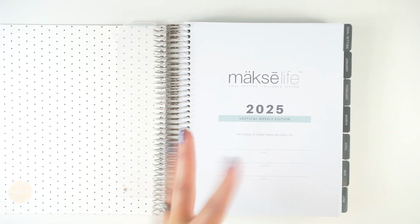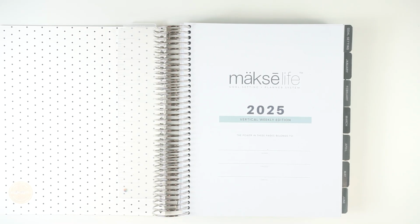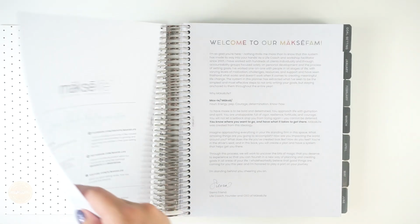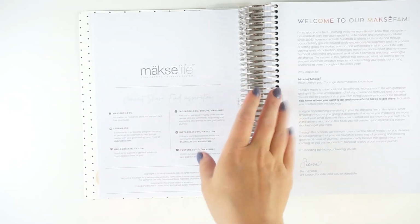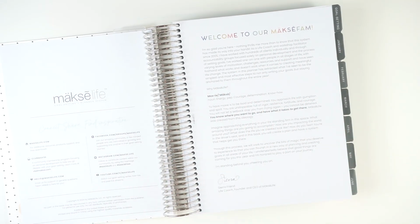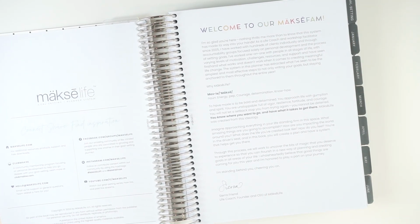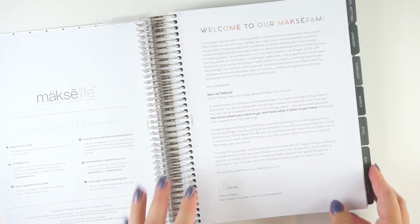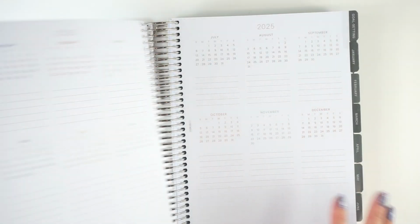So cover page design, exactly the same as last year, except it says 2025 instead of 2024. Then you've just got this little connect page here and a welcome letter from Sierra. Both of these look identical to last year, including the message in the Welcome Center. I do think that that is the exact same as last year. And then we get into our goal setting page, and there are some changes this year.